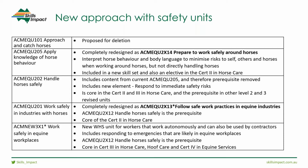So hopefully you can see we've created a ladder now of pre-work with the 205, the level 2 for everyone who handles horses, with 202 and the 201, and the level 3 for people who are taking some leadership in your workplace, responsibility to make sure it's safe and help others and help with evacuation, emergency control, emergency response.